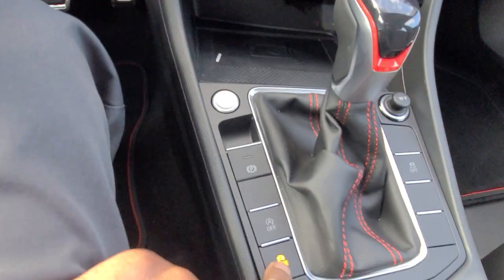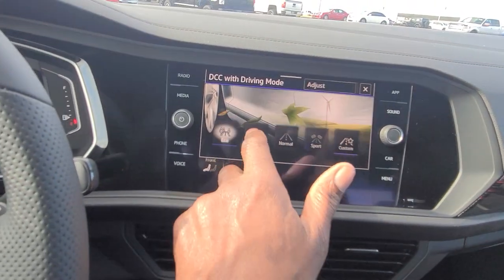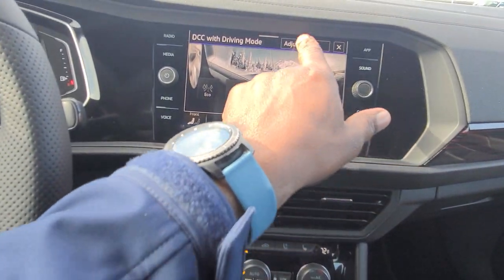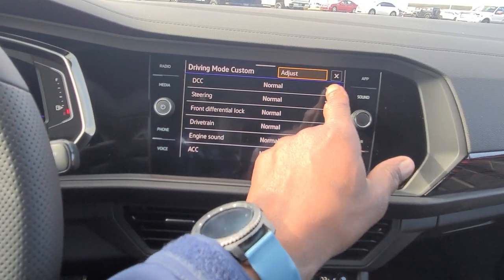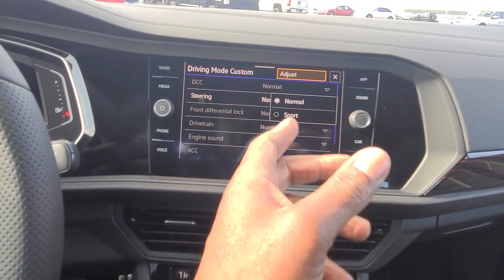So you can touch this button here to change them, or you can get lots of fingerprints on the screen right here and do it up here. Now you can also do Custom. You can adjust things here. So your DCC, you can do Normal, Comfort, or Sport. Steering, you can do Normal or Sport.